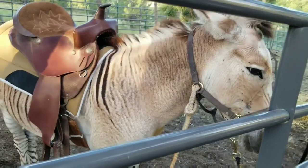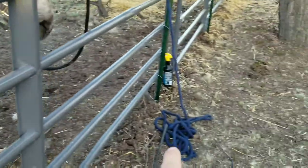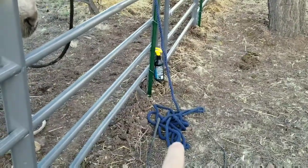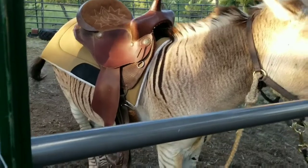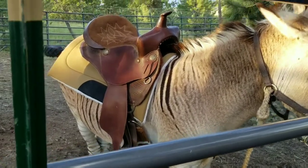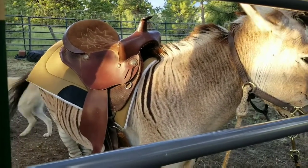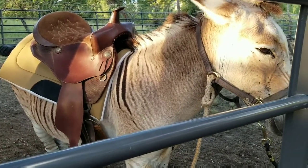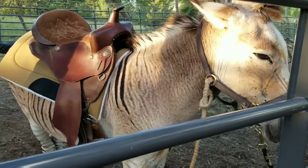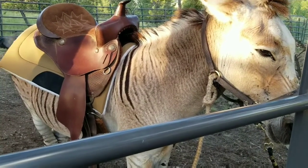But I got that, the 20-foot lead that I got for the camel, the pad, and something else. Oh, and the bit and the reins, all for $450. So instead of getting that expensive saddle, I just went ahead and went with this.